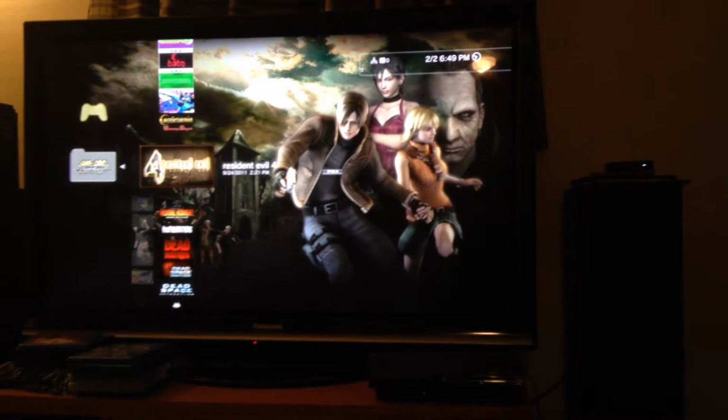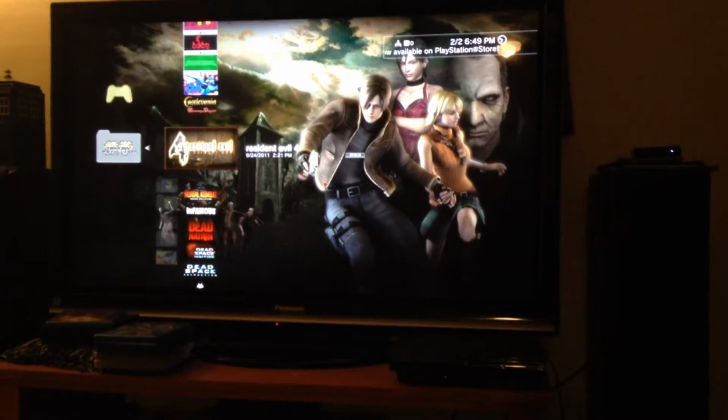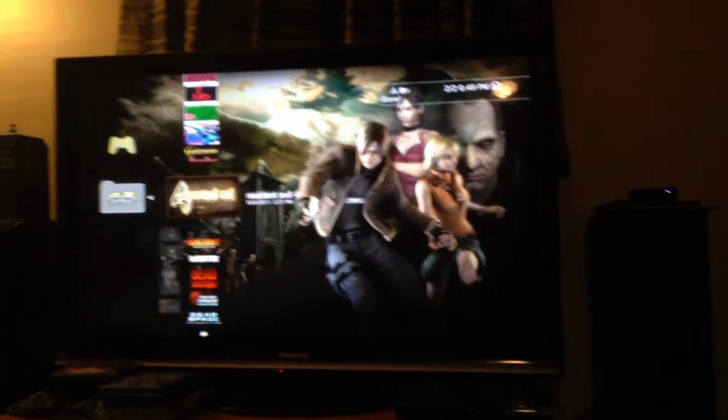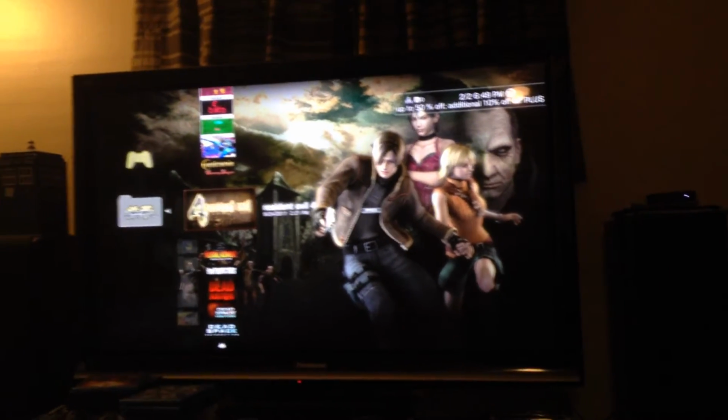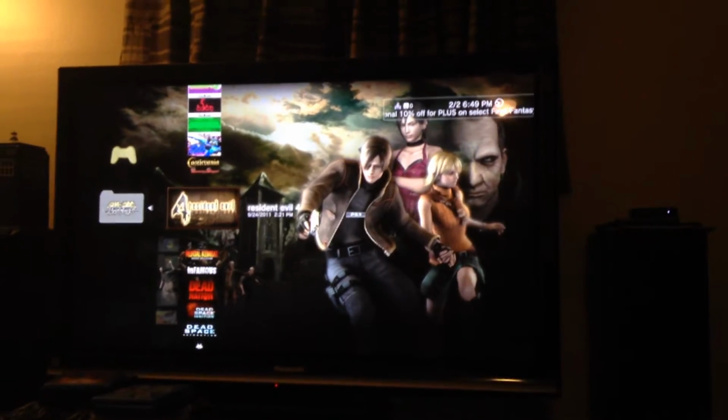I think at the same time they also released Code Veronica, which was the Dreamcast exclusive Resident Evil game. I don't think I picked that one up. I think these were like $10 or $15, and I didn't buy both of them. I bought this one because I remember I liked this game more.